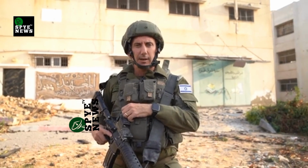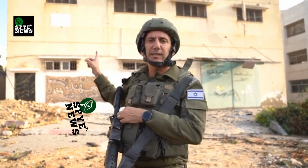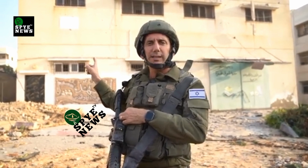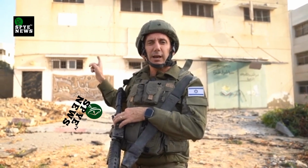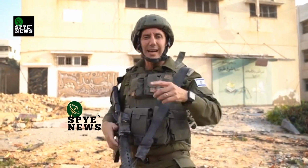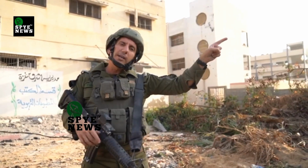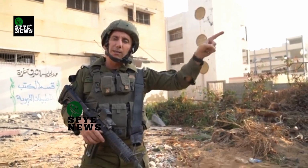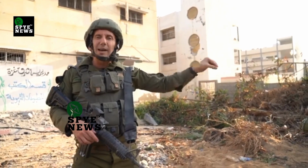Gaza City. We are here next to a house of a terrorist. This is one of the senior terrorists who is the head of the operational naval operations that led the raids into Israel. His house is right next to a school. His house is 200 yards from the hospital of Rantisi. Next to his house, there is a tunnel.